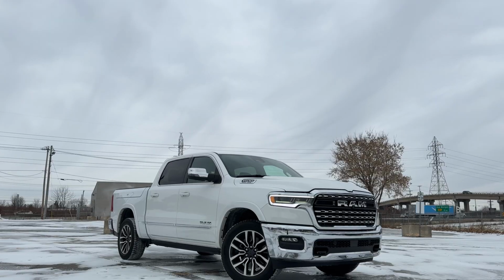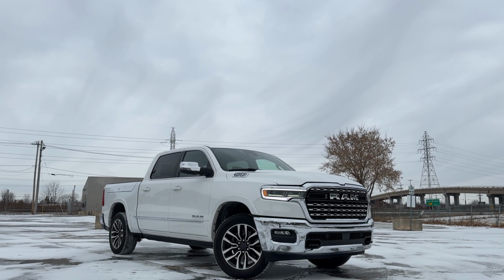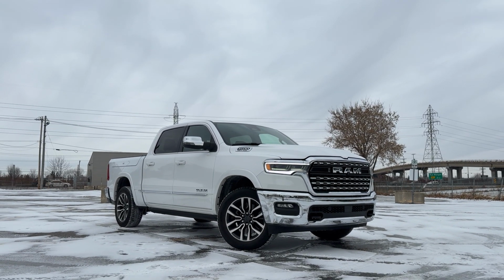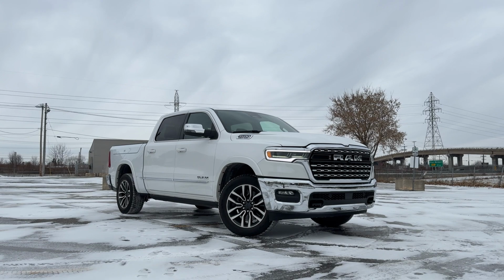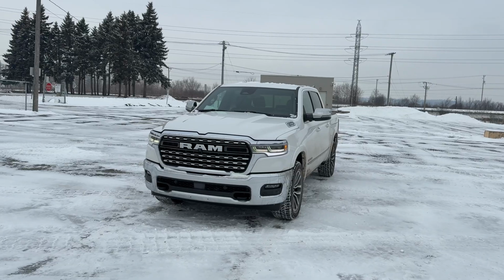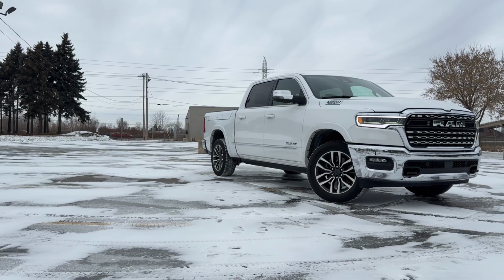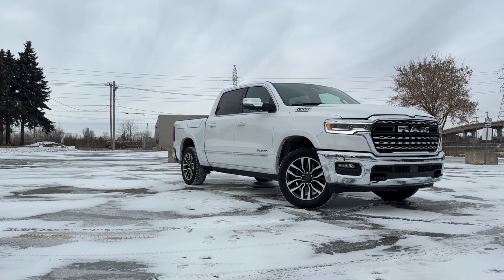I spent the last 2 weeks with this 2025 Ram 1500 Limited. Now the Ram has had a little bit of a facelift, some welcome exterior changes, although not that big, because I don't know if the untrained eye will know the difference. They do still look sort of similar, but I like this change a lot.